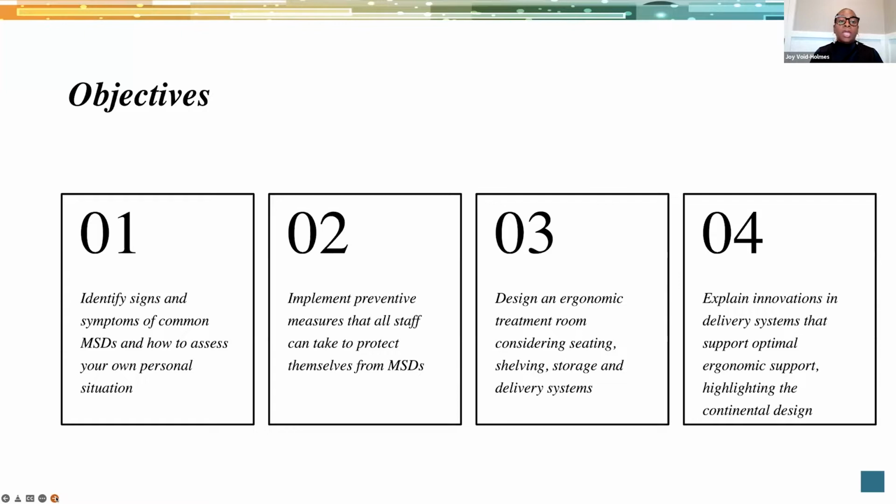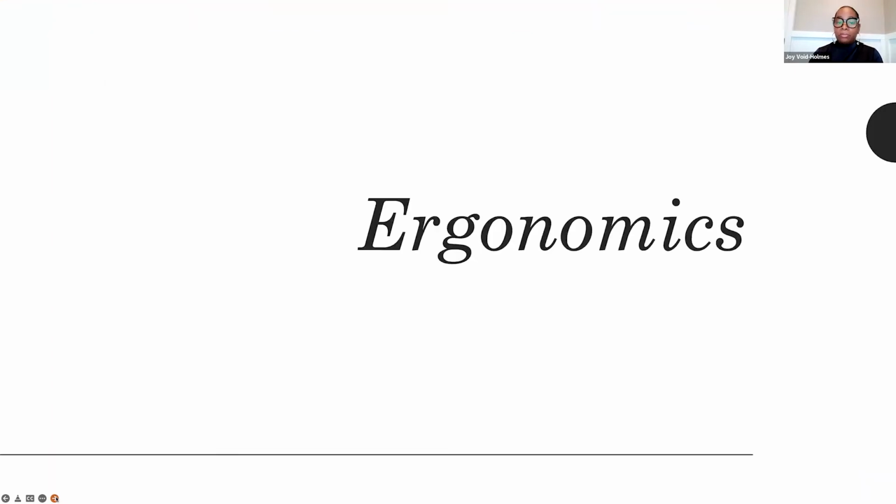These are the objectives that we are going to cover this evening. So we're going to identify some signs and symptoms of common musculoskeletal disorders, and you should be able to assess your own personal situation. You'll be able to implement preventive measures that all staff can take to protect themselves from those musculoskeletal disorders. You are going to learn how to design an ergonomic treatment room, which involves the seating, the storage, the shelving, and different types of delivery systems. And then last, you're going to be able to explain the different innovations in delivery systems that help to support that ergonomic health while highlighting what we call the Continental design.